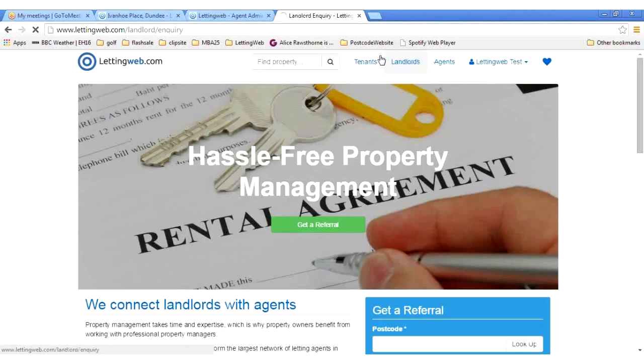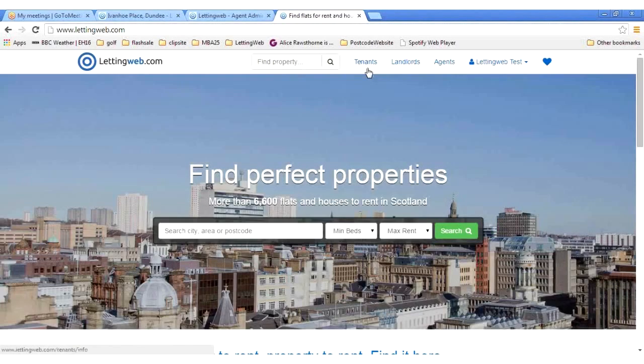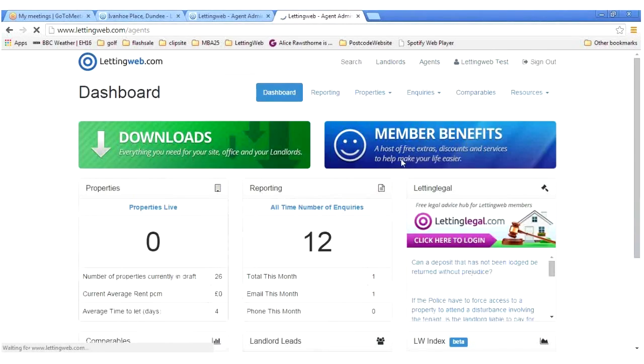So that was something on every single page, regardless of where somebody lands on the Letting Web website, because not everyone comes into the home page, some people come in through tenant content or through landlord content, whichever page they go onto, we've got this search anywhere button. The agent dashboard, I should say, my apologies, and just show you where to set the image description.